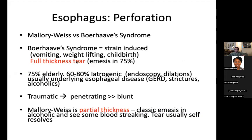So perforation can come from many different reasons. The most common are really Mallory-Weiss and Boerhaave. So Mallory-Weiss is like a partial thickness perforation. The classic story is someone went out, they drank too much, they started vomiting, and then there was blood streaking in their vomit. And typically it's self-limiting and it's going to heal on its own, right? And so we often see those patients in the ER, we do an exam, they seem okay, we observe them, we discharge them.